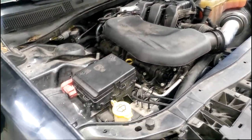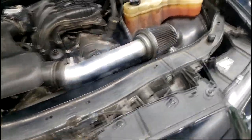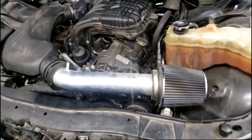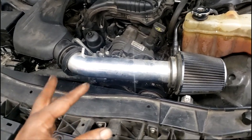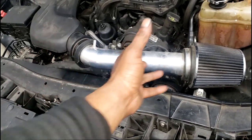Okay. I don't know what he's doing. He ain't got nothing apart. What is this? A cold air intake? Guys, I'm going to tell y'all something. We're going to go over there to that Renegade in a minute. It's a cold air intake on that car. I want to say, I think that's what it is. But I really don't see much advantage.